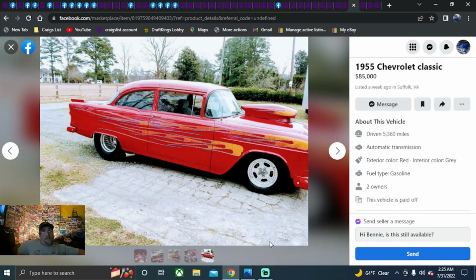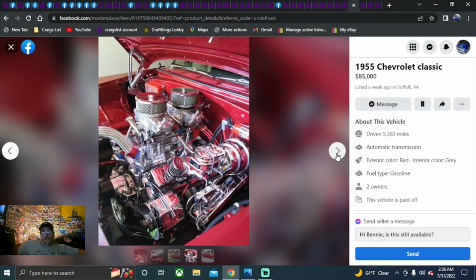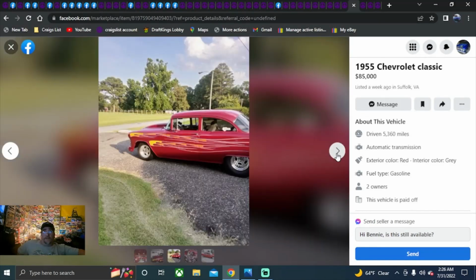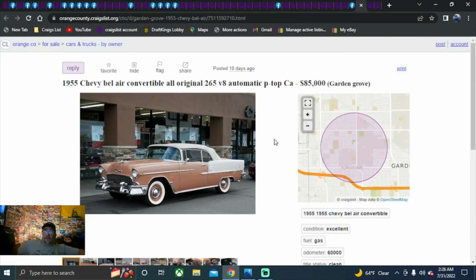1955 Chevrolet Classic for $85,000, Virginia. Yep, it's a full-out drag car with lots of chrome. If that's what you're looking to buy for $85,000, 55 Chevy, we found you one. Matter of fact, we'll do you one better. This one, $85,000, I think is actually maybe a good deal. It's going to be in Orange County, California.